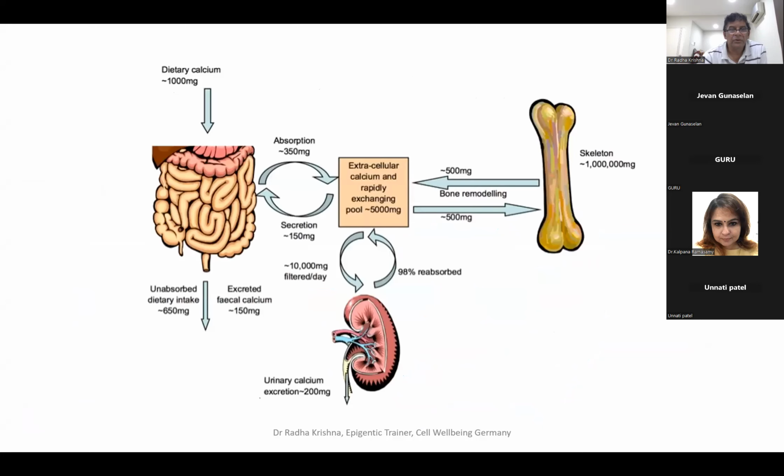If you see calcium, most of the calcium is absorbed in the intestine, but most of it is excreted in the intestine. And if you look very carefully, the bone will be remodeling many times. And ultimately, it's excreted to the kidney. So when we are seeing a blood test, what does it tell you? It doesn't tell you anything. It's just that we are imagining calcium is low.